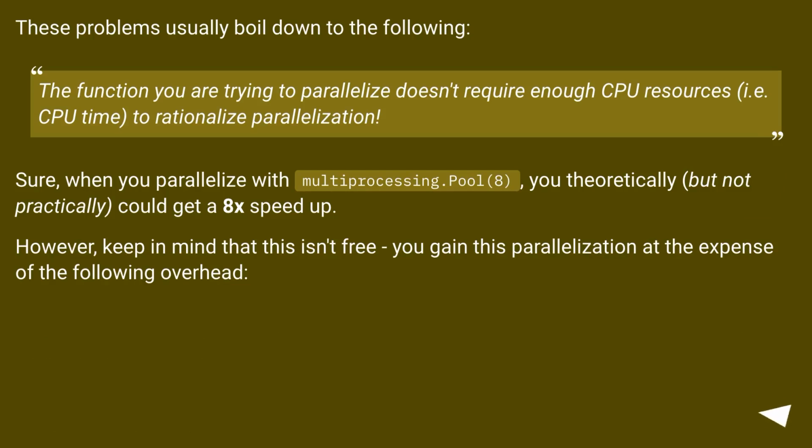These problems usually boil down to the following. The function you are trying to parallelize doesn't require enough CPU resources, i.e. CPU time, to rationalize parallelization. Sure, when you parallelize with multiprocessing.Pool, you theoretically, but not practically, could get an 8x speed up. However, keep in mind that this isn't free, you gain this parallelization at the expense of the following overhead.